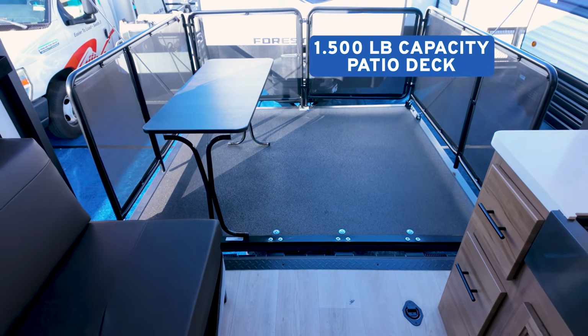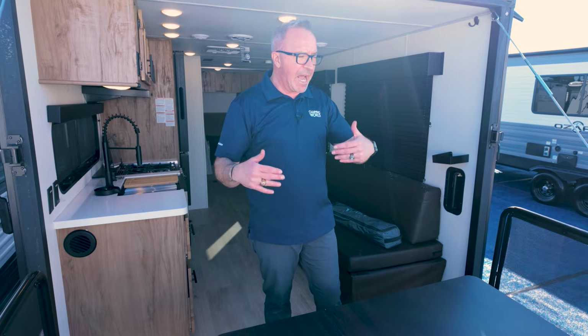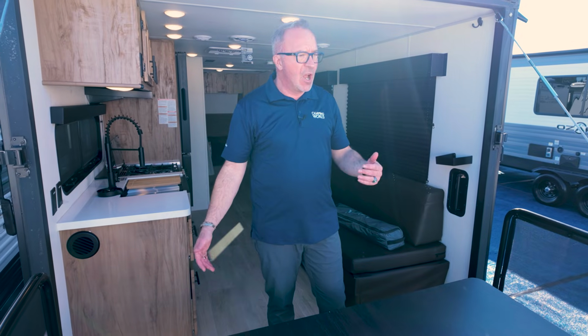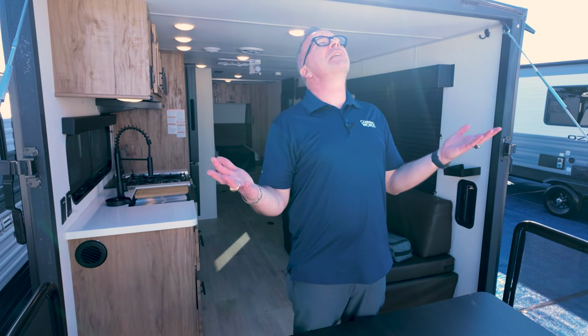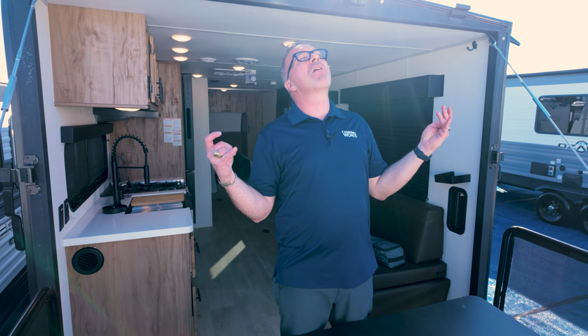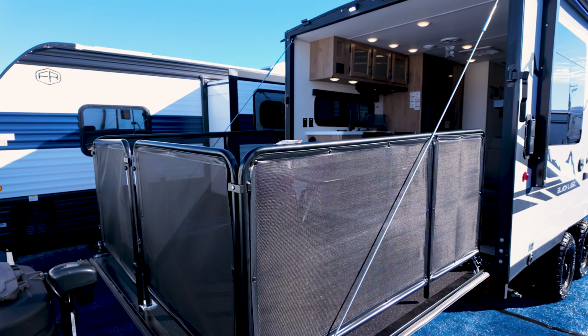This one, standard 1,500-pound capacity when you have it set up to hold court. Hang out, have some fun, go fishing off the side, or just pull up to the beach and make it your own back deck, man. How many times have you had an RV that you could take out that also doubles as a back porch? You can chill and catch the rays.